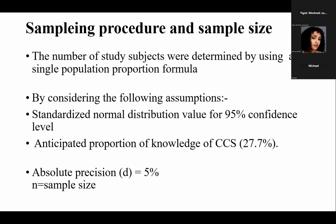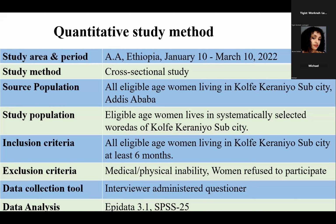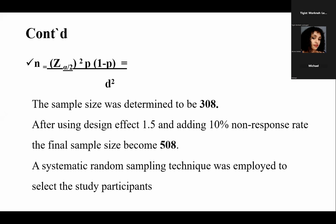This is a part of the sampling procedure and the sample size. The study subjects were selected by using the single population proportion formula with a 95% confidence interval, a proportion of 27%, and a precision of 5%. By using this, we calculated the sample size. It was 308, and with the design effect and 10% non-response rate, the final sample size was 518. To select the study participants, we used systematic random sampling.